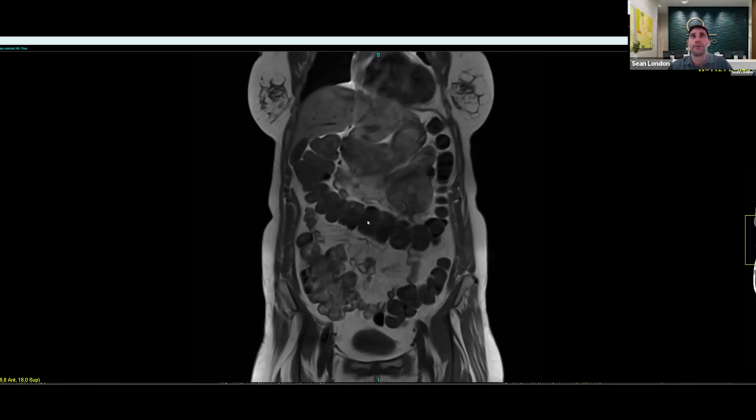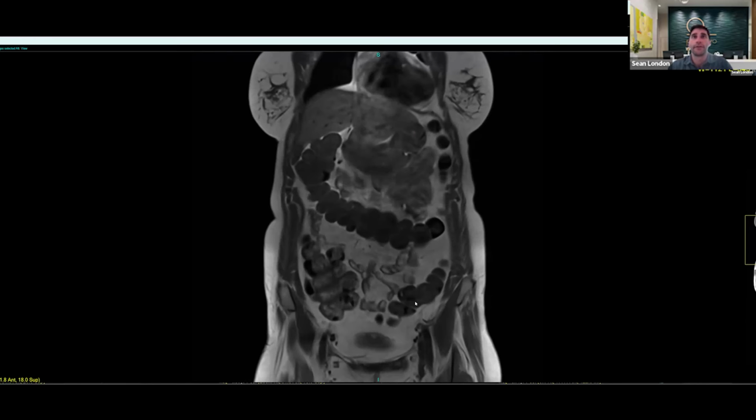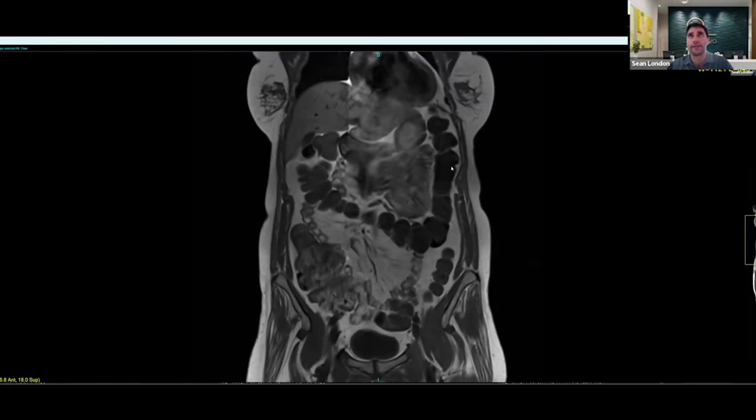This all looks very normal coming across over there, and then it swings all the way down this way and out. So this has stool content in it, which is normal, this black stuff or this gray stuff, but I don't see anything concerning in here. The next thing is we go and we look at the pelvic structures.